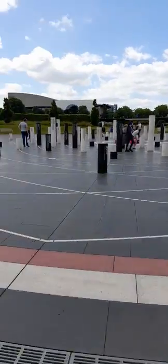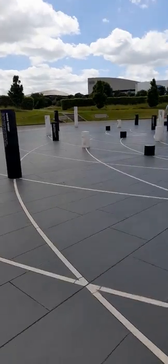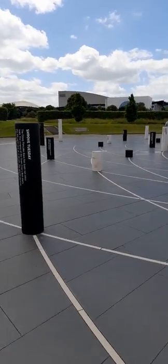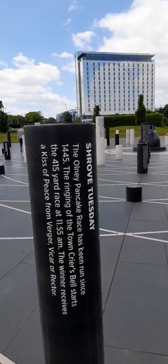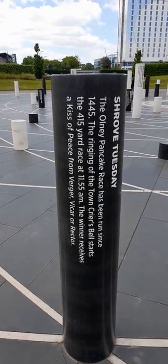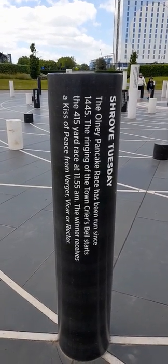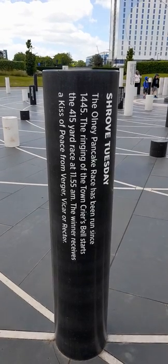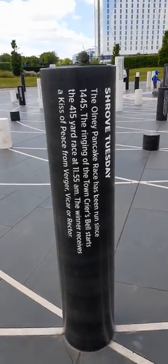Pancake Day? Oh, World Pancake Day. Shrove Tuesday, the only pancake race has been run since 1455. The ringing of the town crier's bell starts the 415-yard race at 11:55 a.m. and the winner receives a kiss of peace from the verger, vicar or rector.